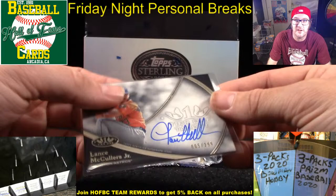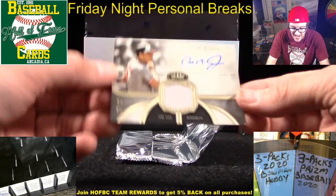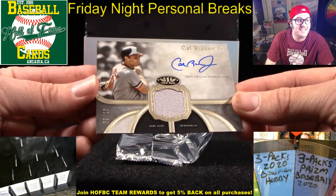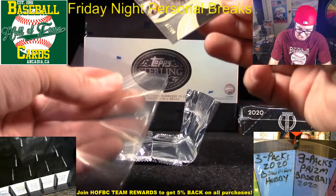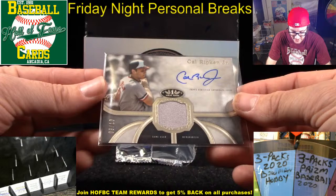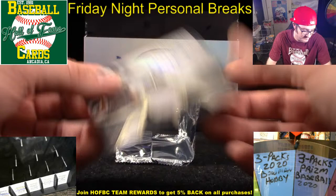And last autograph in this box. How about Cal Ripken Jr. autographed relic, 3 out of 10. Wow. 3 out of 10. Baltimore getting some good love there. Tim M. again. Look at that, Tim. Timmy. Oh, yeah. Here we go. So nice. Little Ripken Jr. auto relic out of 10 from Tier 1 for Tim M. Yippee, he says. There you are, Tim. Cheers.